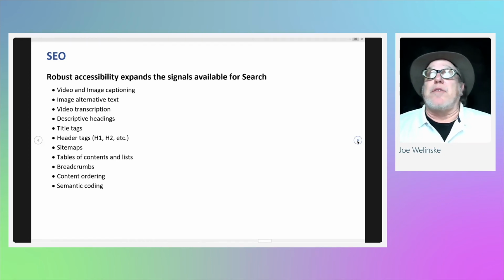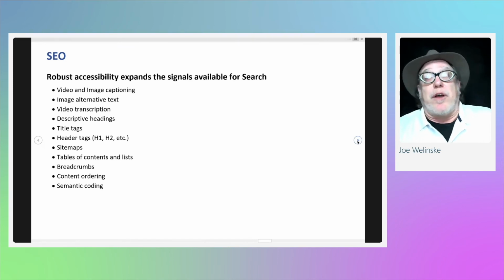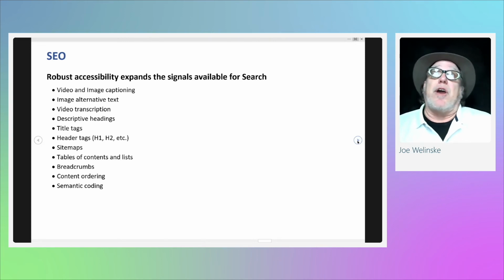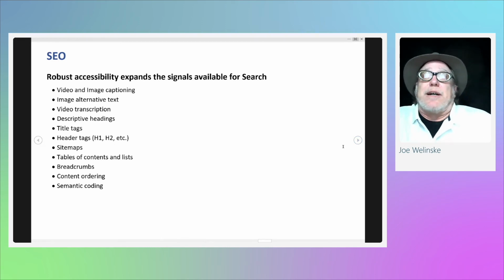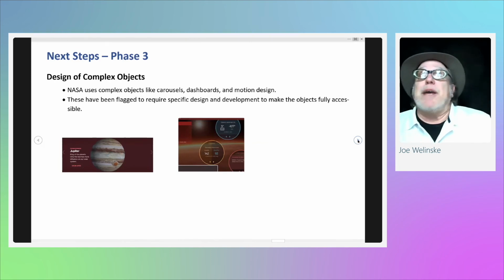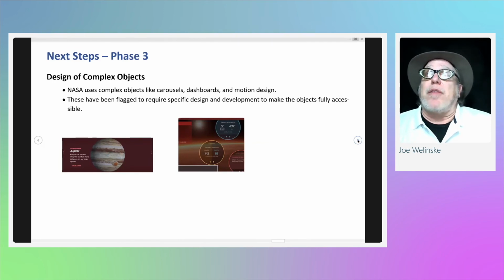So search engine optimization was another area that we were involved with. And so there was really great alignment between SEO and our accessibility work, because so many of the things that go into accessibility are directly providing signals to the search engine bots that crawl sites. And I think there might be another presentation on this topic. So that alignment between SEO and accessibility was a benefit that we made our clients aware of that they hadn't necessarily been thinking about.